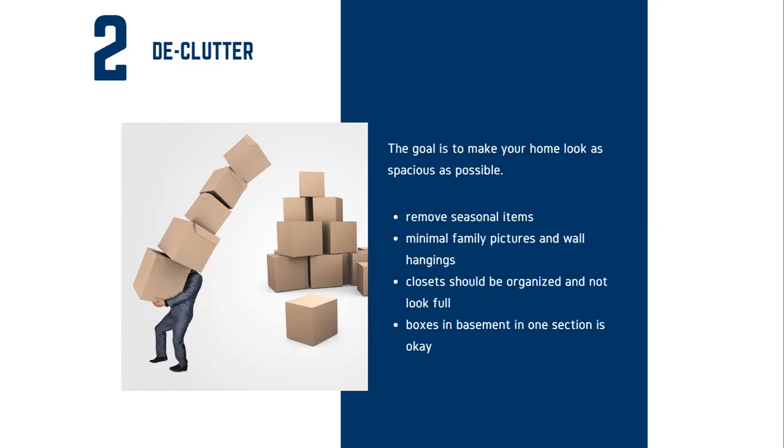And boxes are cool. We like boxes. We don't like boxes scattered throughout the entire home because it becomes harder and cumbersome for people to walk around. So boxes are preferred in the basement in one section, or if you don't have a basement or the basement is not a proper place for your boxes, pick a room and put them in one section of that room. We don't want boxes everywhere.